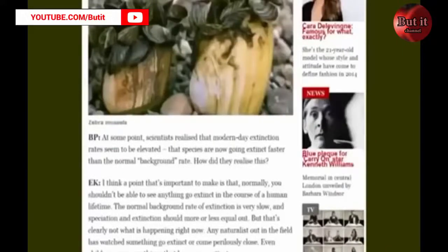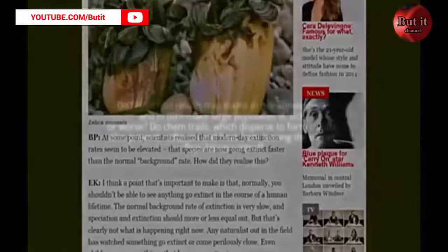Any naturalist out in the field has watched something go extinct or come perilously close. Even children can name things that have gone extinct.